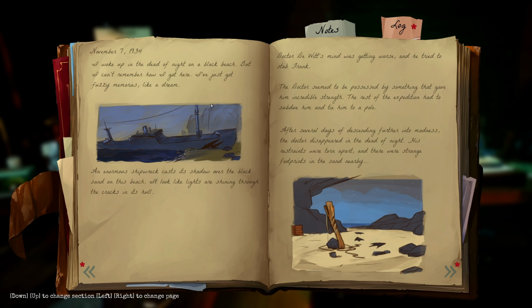The log. Woke up in the dead of night on a black beach, but I can't remember how I got here. I just got fuzzy memories like a dream. An enormous shipwreck cast its shadow over the black sands of the beach. It looks like lights are shining through the cracks in its hull. Dr. DeWitt's mind was getting worse, and he tried to stab Frank. The doctor seems to be possessed by something that gave him incredible strength. The rest of the expedition had to subdue him and tie him to a pole. After several days of descending further into madness, the doctor disappeared in the dead of night. His restraints were torn apart, and there were strange footprints in the sand nearby.